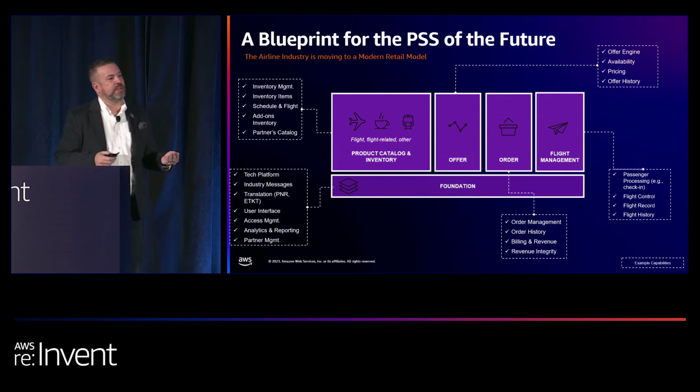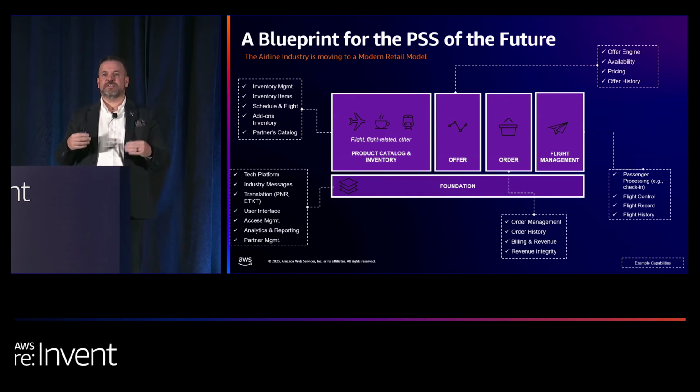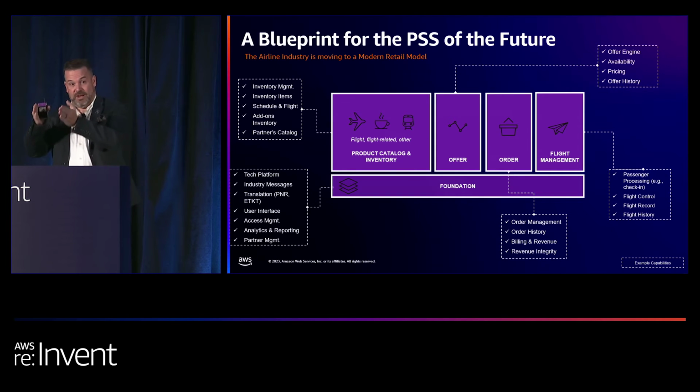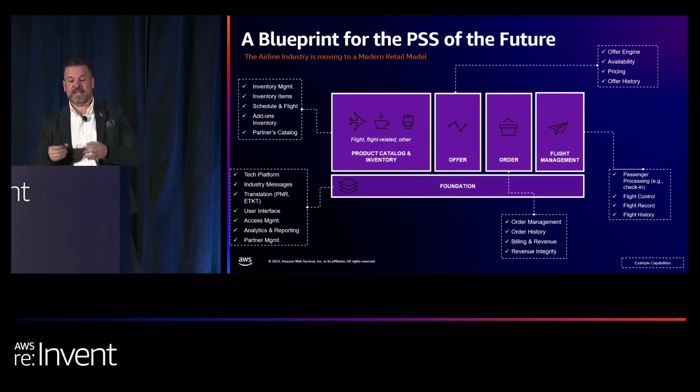Our order that we're looking to build, and that we're building on DocumentDB right now, is the part of the system which is what we call today your record locator or your PNR. This is where everything about who you are, where you're going, what you've purchased, how we've delivered that to you or how we haven't delivered that to you, or what are some of the special things that you're looking for, that is what's all going to go in the order. Today, all that information is stored basically in a flat file on a mainframe, right? So it's very inflexible in how you can access that.